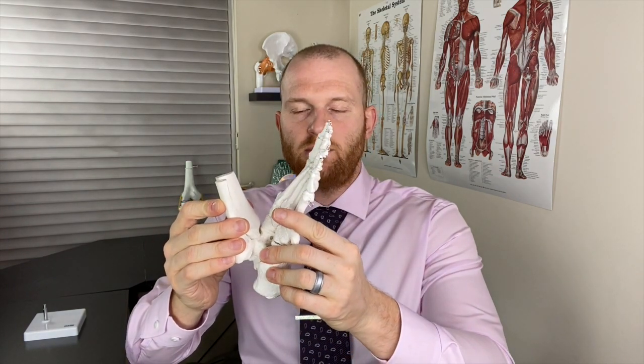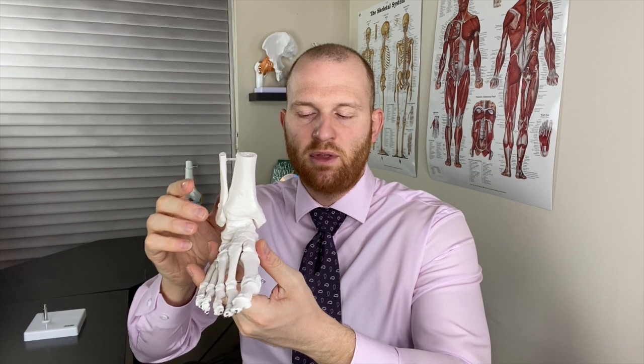Now we have some main motions at the ankle. The first one is dorsiflexion, where the foot is going to bend backwards just like this. Then we have plantar flexion, where the toes are pointed outwards in the opposite direction. As I flip the model around here, we have inversion, which is that classic ankle sprain position where the foot rolls in that way. And finally, we have eversion, which is the opposite of inversion, with the foot rolling outwards.